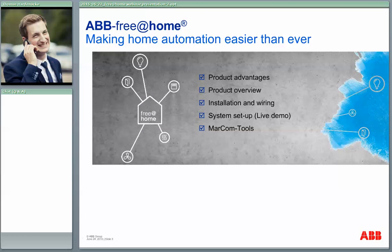The agenda for today: I'll start with the most important facts for you, with the product advantages. Later on I'll give you a brief product overview. I'll give you some information on how to install and how to wire Free at Home, and then we'll do a screen share and I'll show you how the system is set up. And at the end I'll give you just one slide with information on our Marcom tools we provide you with to make it easy for you to sell the product.